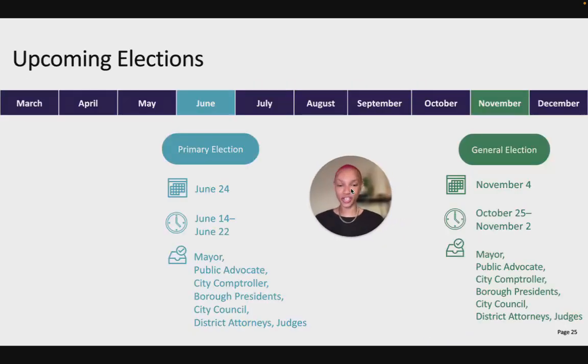So, as mentioned, we have an upcoming primary election, which is on June 24th, with early voting starting on June 14th, running until June 22nd. That is when we will be using ranked choice voting to vote for mayor, public advocate, city comptroller, borough presidents, city council. We won't be using ranked choice voting for district attorneys and judges, but we will be using it for all of the other things mentioned.